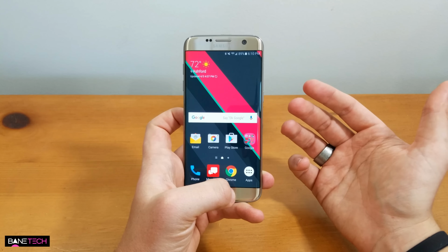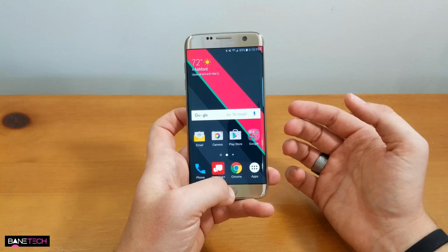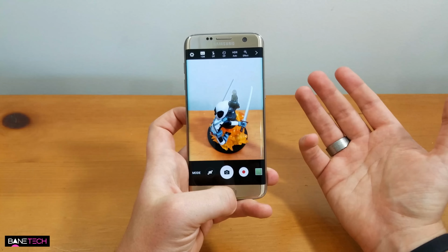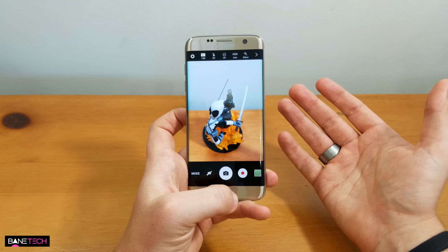As far as a daily driver for the everyday user, it's really super simple and fast to use the camera. All you gotta do is double tap the home screen, get to it, and you can see how fast that focuses. You're not gonna miss those special moments that you wanna capture.